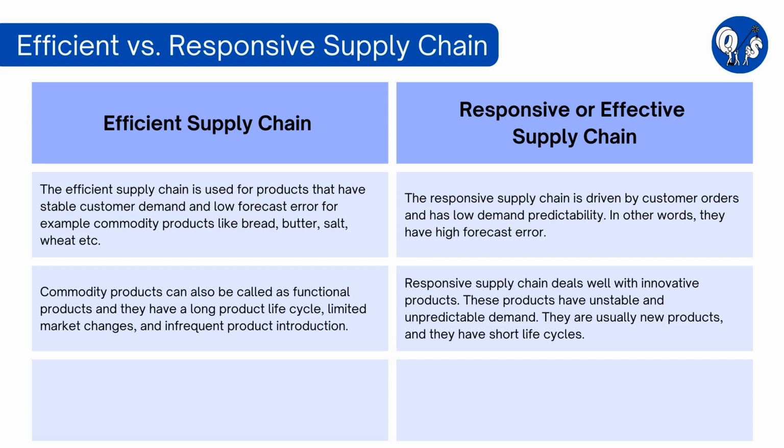Commodity products can also be called functional products, and they have a long product life cycle, limited market changes, and infrequent product introductions. Whereas responsive supply chain deals well with innovative products. These products have unstable and unpredictable demand. They are usually new products and they have a short life cycle.